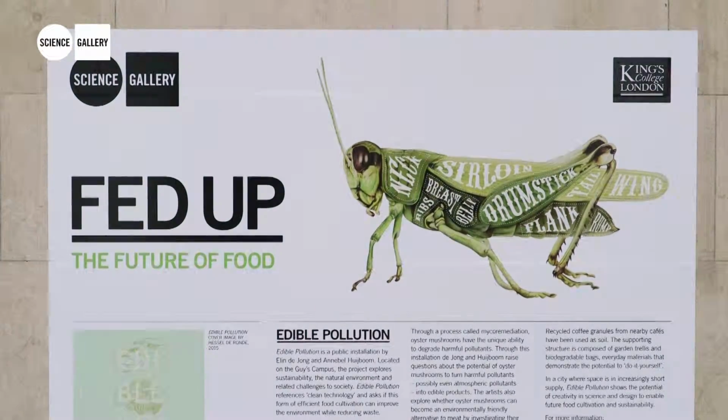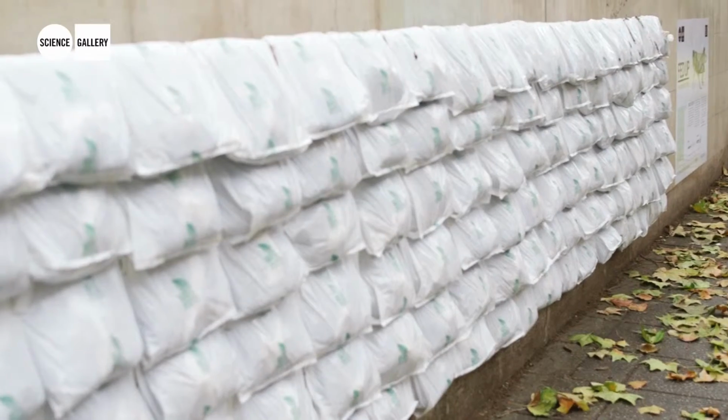So the Environmental Research Group at King's is actually leading the way in monitoring London and Britain's air pollution. And while this small-scale initiative is not going to make a big difference, it is an example of how researchers across King's can work with students and with artists to make people think about the problems of today and tomorrow.